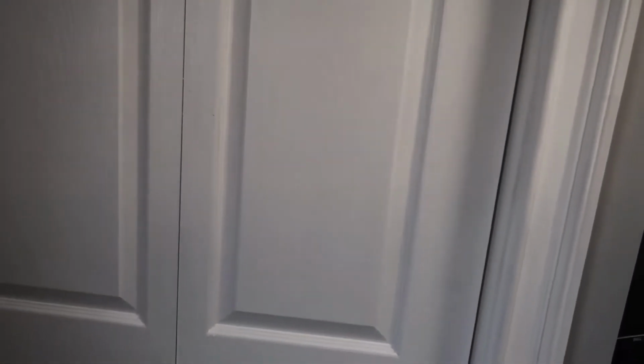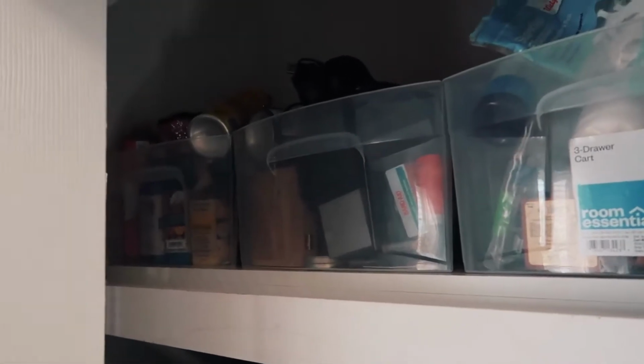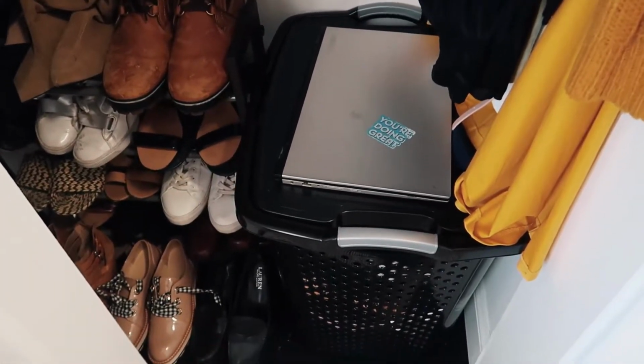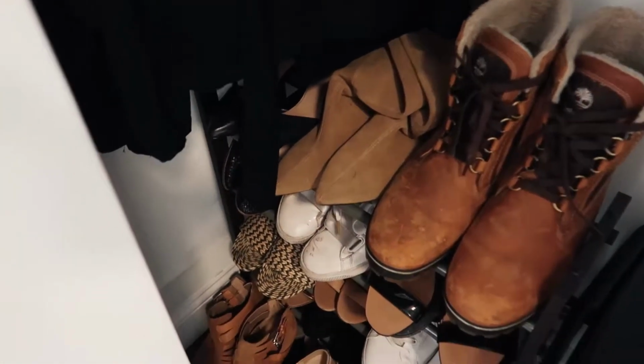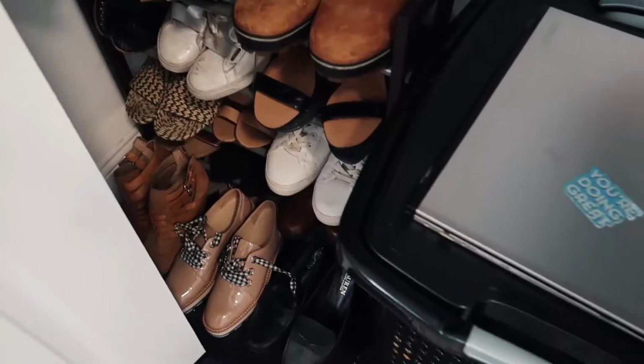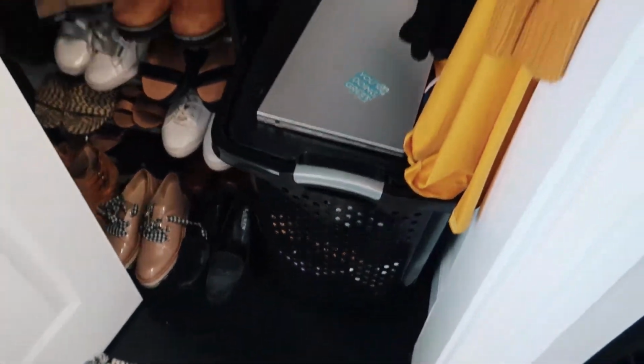Right beside the mirror is just a regular degular type of closet. I have bins for hair products, miscellaneous products, skincare. Also, my laundry hamper is in the closet as well, and just some other shoes that I'm not really wearing at the moment I keep in here.